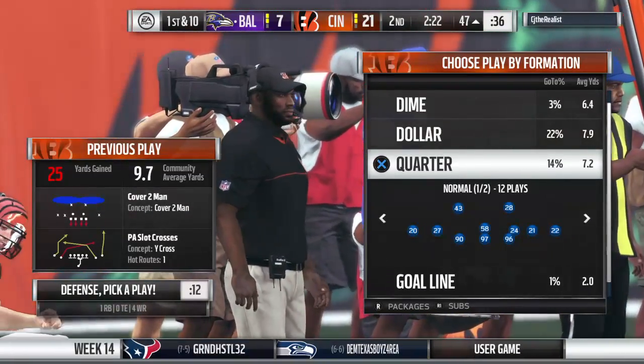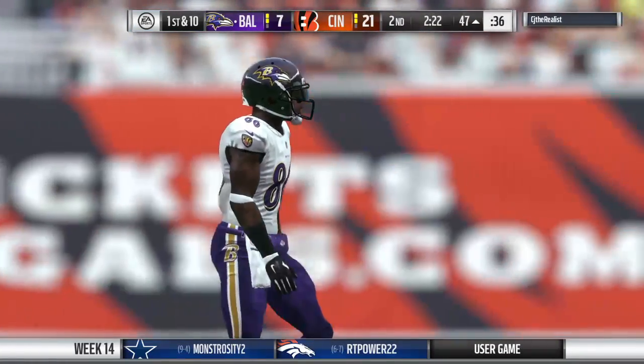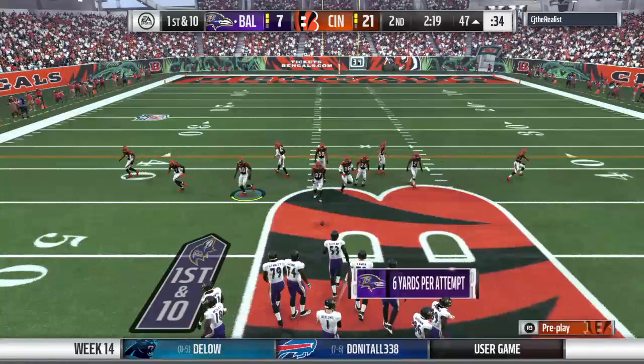They hit that crossing route really well. Excellent timing, puts it right on him, and he keeps running. Yeah, turned it upfield for good yardage. So the offense has it, first and 10.